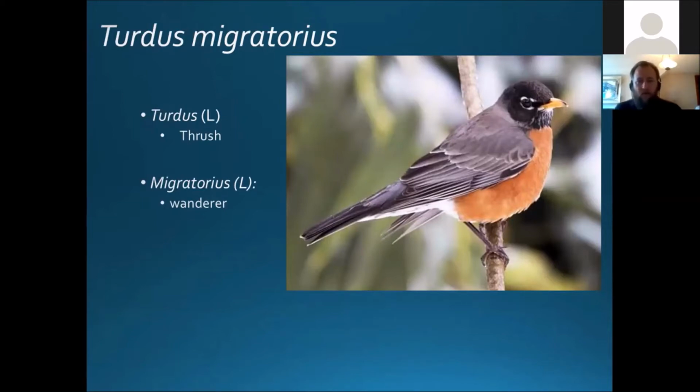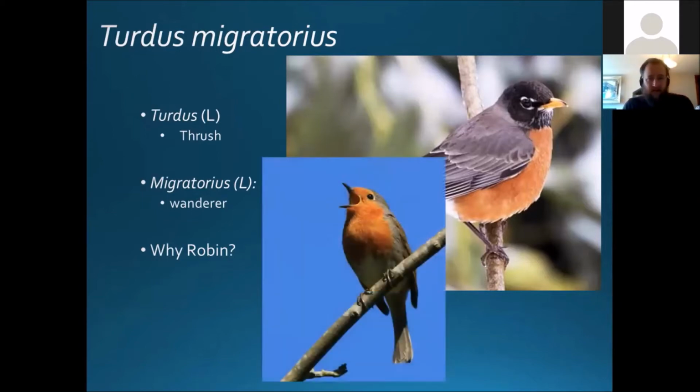But what about robin? Why robin? Why is it called robin? And interesting, there's a couple of ways you can explain that. The easy description is that the European settlers named this bird the robin because they thought it looked like the robin back in the Old World of Europe.